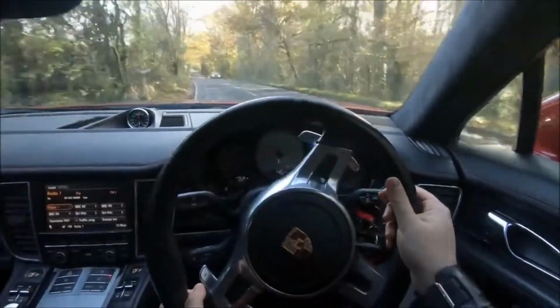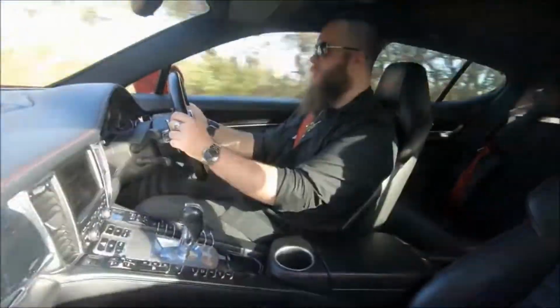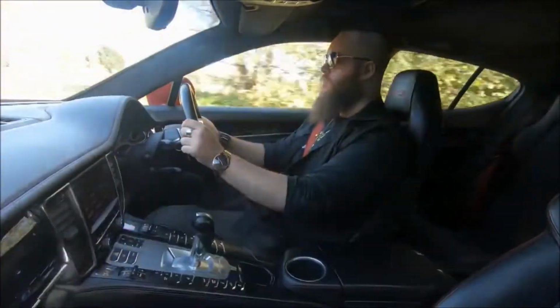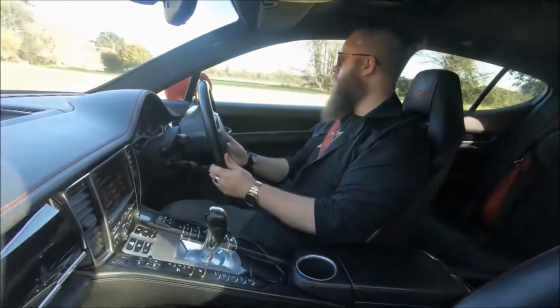The Panamera fixes all of the issues that I had with the Cayenne. It still offers the practical, the daily driver, the spacious, the even economical side of things that you would have wanted from that Cayenne at the time, but which the Cayenne way back in that first generation didn't have.